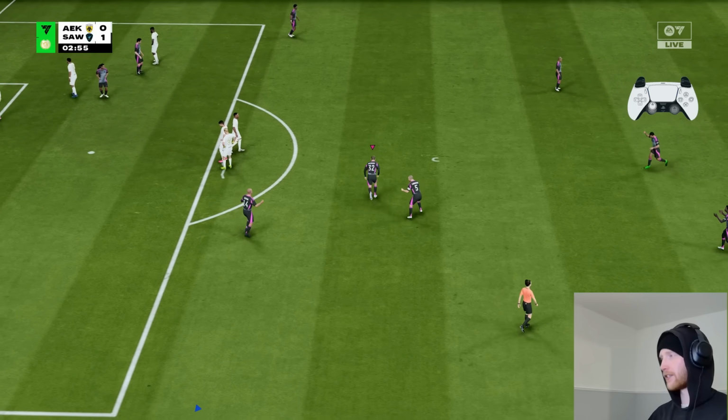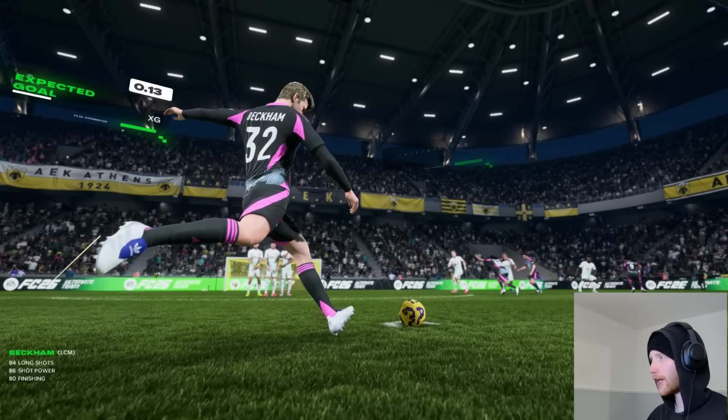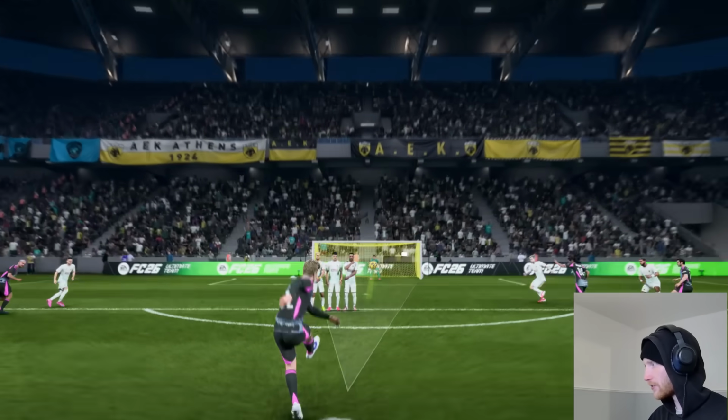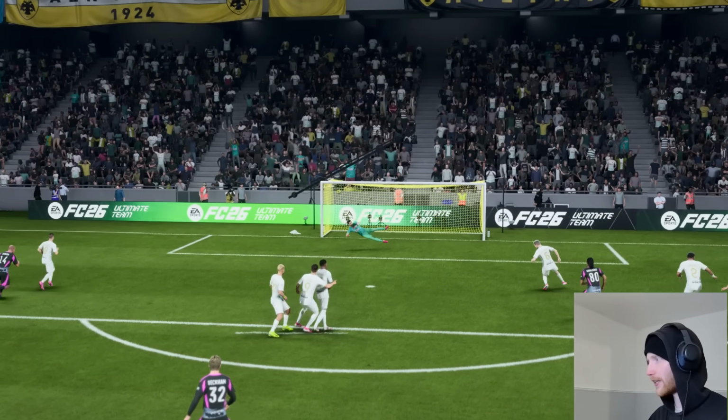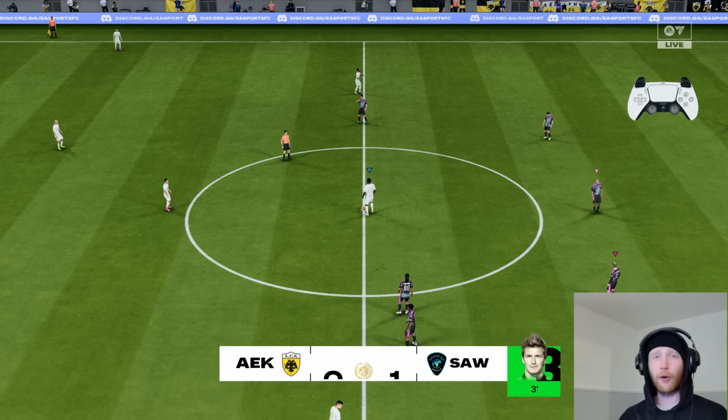That was so amazing. Another perfect recreation from one of the best free kick takers of all time, David Beckham. Absolutely insane free kick. Look at the curl on this. Oh my god, the way it curls into the corner past the keeper. Perfect. Now we have one free kick to go.